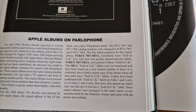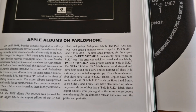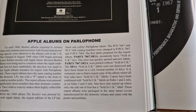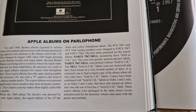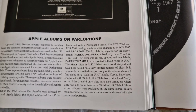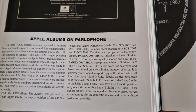These "sold in UK" labels were not destroyed and have been found on a very limited number of discs. It is extremely rare to find an export copy of the album where all four sides have "sold in UK" labels. Copies have been confirmed with "sold in UK" labels on sides 1 and 2 only, or on sides 3 and 4 only. Sets have also turned up where only one side out of the 4 has a "sold in UK" label. These export albums were packaged in the same stereo covers manufactured for the domestic release and came with a poster and portraits.